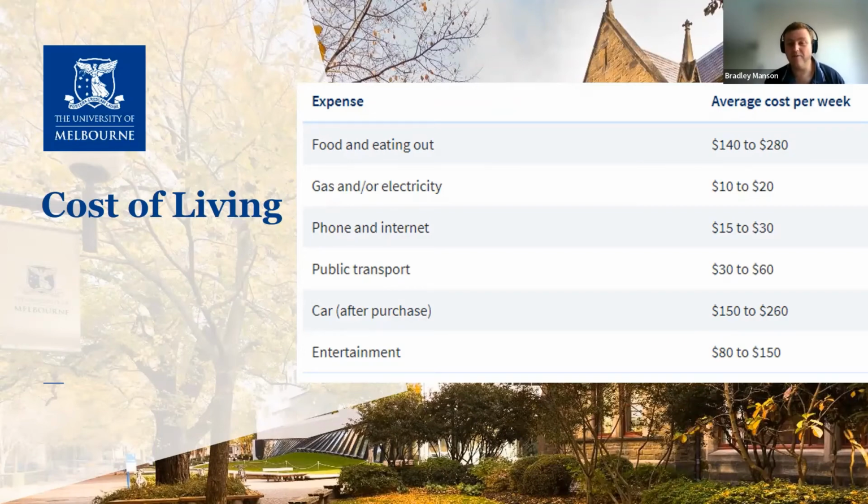Melbourne sometimes gets a bad rap for being an expensive city to live in, but there are ways that you can save money depending on the lifestyle that you want to live. There are food markets right next to the university where you can get cheap food as well. When you come to Melbourne and do our orientation, we have a session called Living Like a Local, and we tell you how to save money and how to budget while you're here in Melbourne. So it doesn't have to be an expensive way to live if you come here. Just keep that in mind.